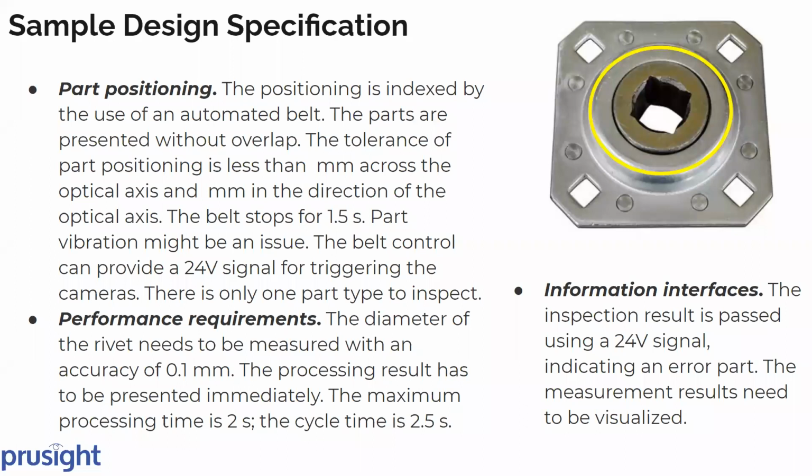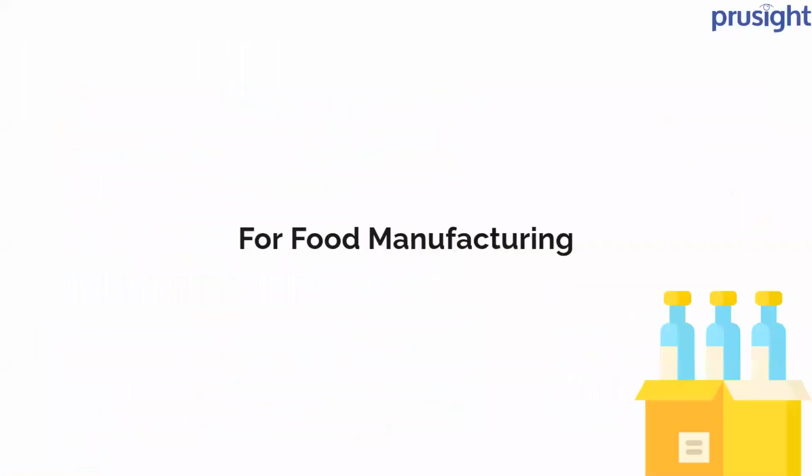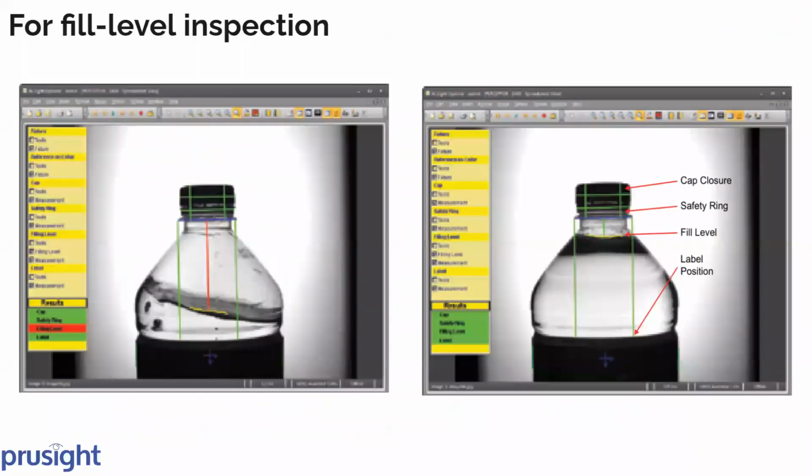So that's critical when you design a particular machine vision system. So let's look at some examples. We have explained what types are available and how we can do it, but let's cover some use cases with respect to industries. For food manufacturing, I can do fill level inspection, cap closure, ring, and label positioning kind of use cases.